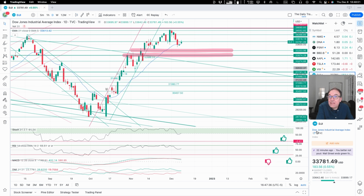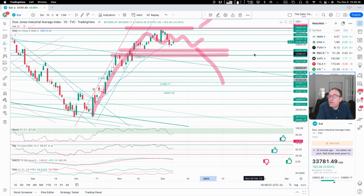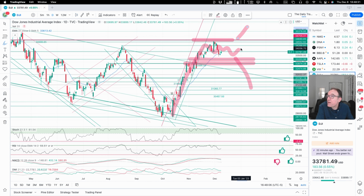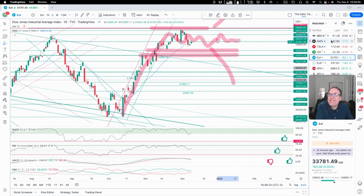So right now Dow is at 33,781.49, up 183.56, 0.55%. Nothing to do here. We had a nice move up and we are just consolidating a little bit before deciding if it goes back down or if it goes back up. The same thing as for Tesla. If the Dow breaks 34,690, then it's going higher. If it breaks 32,886, it's going lower, and in between, it's just doing nothing.